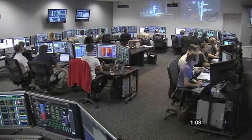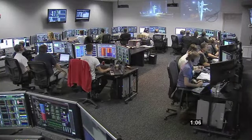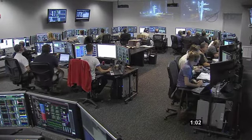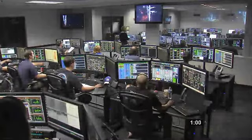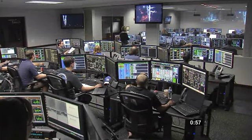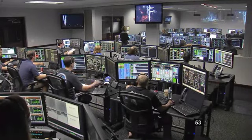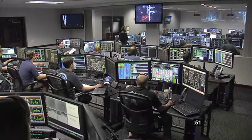At T-minus 1 minute, the flight computer will be commanded to start up. First stage engines chilled in. Flight computer's in auto idle. T-minus 1 minute. Flight computer's in startup. The flight computer is now in control of the vehicle at T-minus 53 seconds.